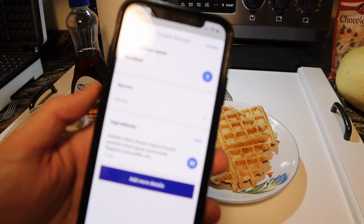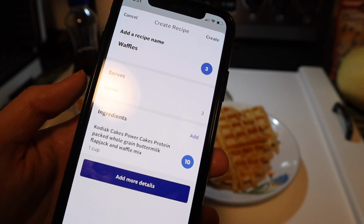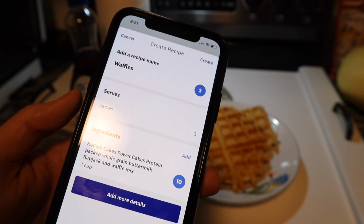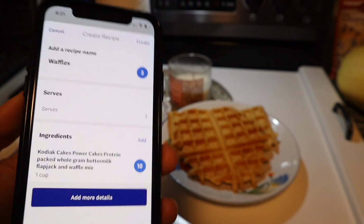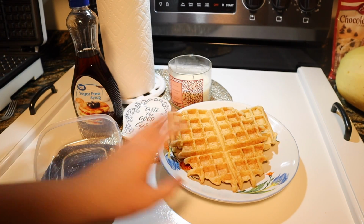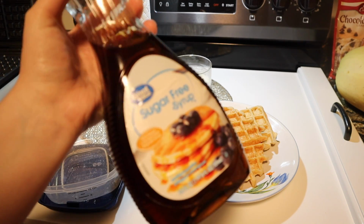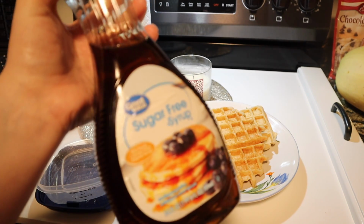So here's how that works in the app. I have the 1 cup of pancake mix in there, and then I split it into 3 servings, so that just made it 3 points each. Well, my breakfast is going to be 4 points because I'm going to pair one of these servings with a 1/4 cup of the Great Value sugar-free syrup, which is my favorite sugar-free syrup that I've tried.